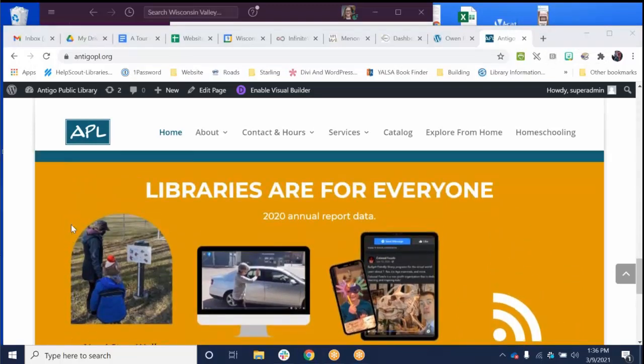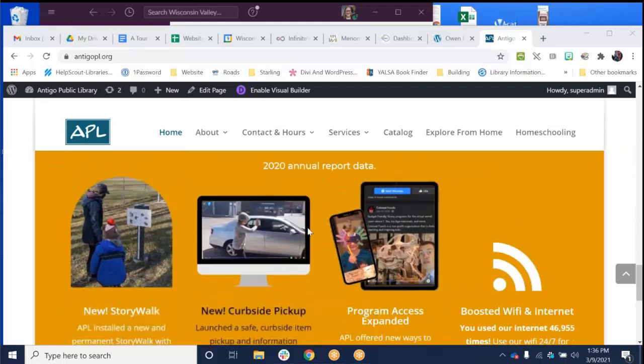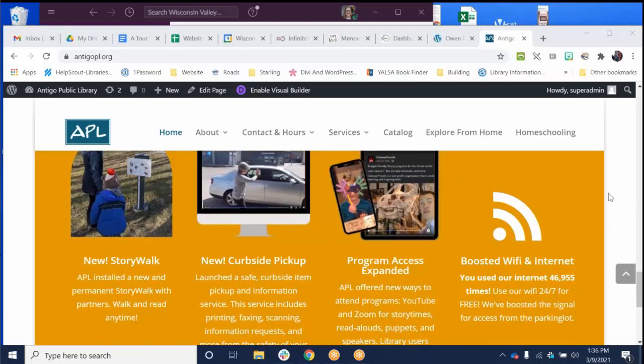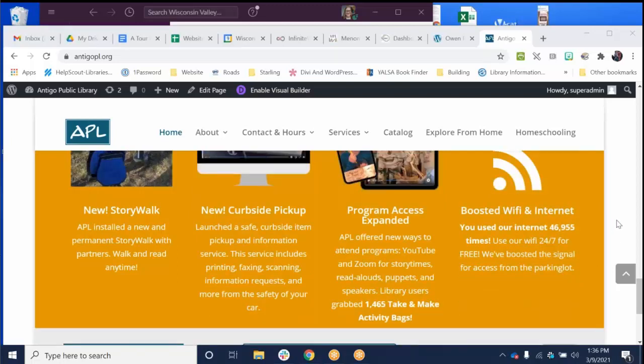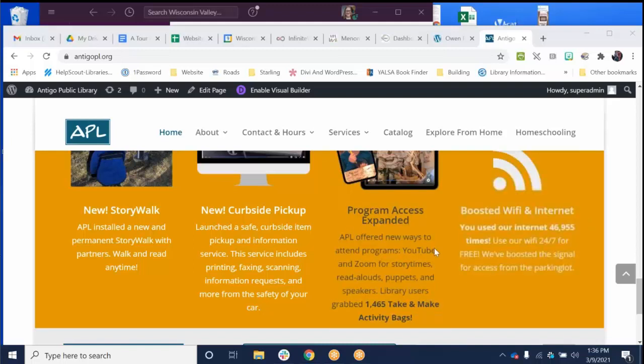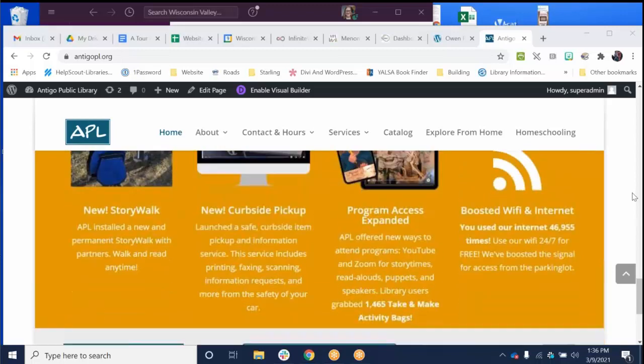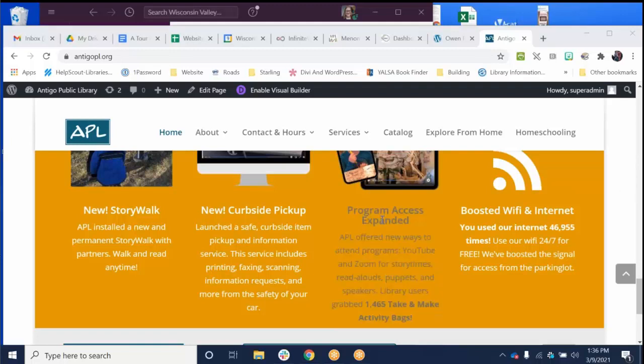So just looking at the Antigo website here, I used 2020 annual report data, but you'll find that there's very few statistics actually featured. I featured the Wi-Fi and internet use statistics, and this is more of a promotional piece. You'll see language like use our Wi-Fi 24/7 for free. We've boosted the signal for access from the parking lot. And that information was captured on the annual report, but it's qualitative. It's not quantitative that we're used to.